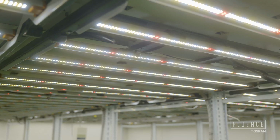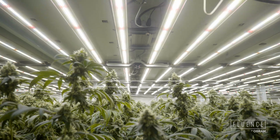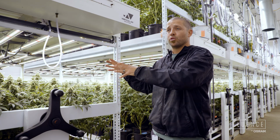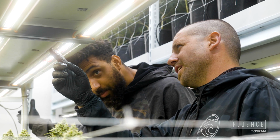We wanted to make sure that we aligned ourselves with a partner that could support us every step of the way. That was a big driver for us in aligning with Fluence and making sure that we not only had the team that could help us in the horticultural space, but also could help us from an industrial level as well.